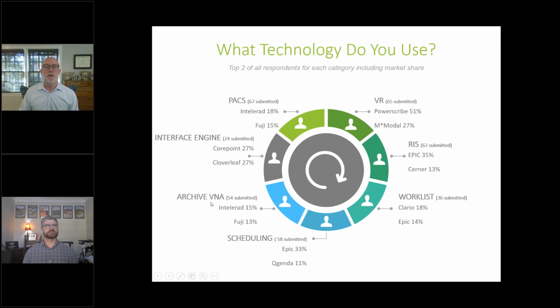On the archiving side and VNA, Intelerad and Fuji were at the top here again, and that's because in most situations, if you have a PACS, you're also using the storage or the archiving of that PACS. But if you had a true VNA, it might be something separate, like a TeraMedica. Actually, Fuji owns TeraMedica, so that may contribute to that as well. On the work list side, Clario was number 1, and on the RIS side, Epic was number 1 and Cerner was number 2. So that was how the applications shake out.